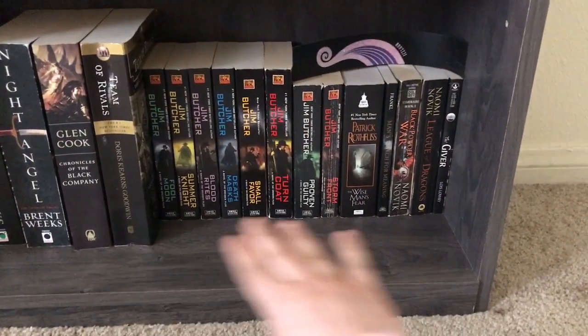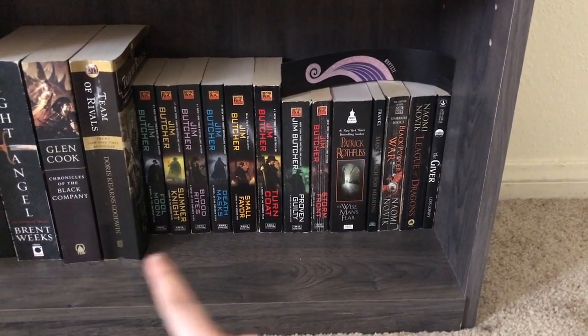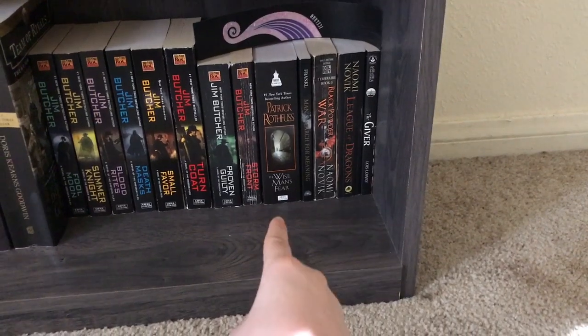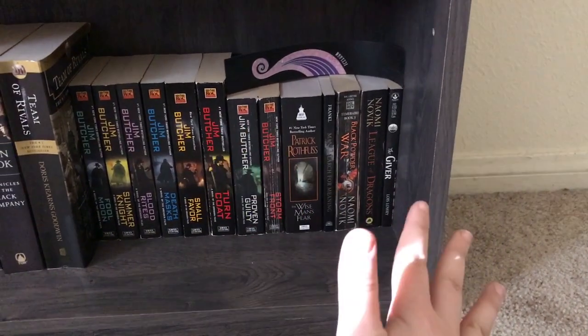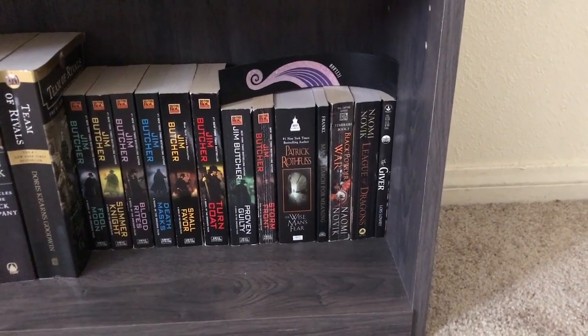I have a bunch of Jim Butcher over here. I have read the first couple, but I haven't read the next ones, and they're great though. I absolutely love them. You can see right here, this is A Wise Man's Fears. I know a lot of people love Name of the Wind. I turned Name of the Wind in. I know, it's like an abomination, but I turned it in for store credit because I've seen some covers that I think are cooler.